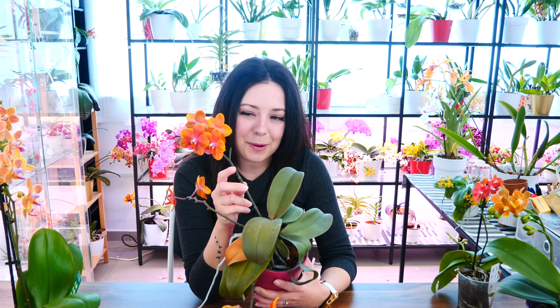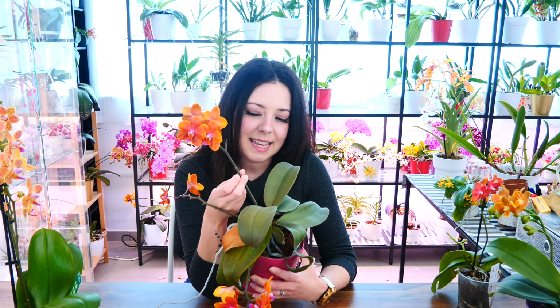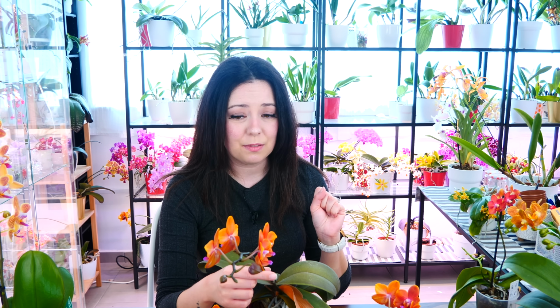Artificially colored orchids have this color on the flower spike as well, because what happens is they have an entry point on the flower spike. That's where the dye is infused. So it will drip on the roots, on the leaves sometimes. So do take a look at the flower spike because that will usually give it away.